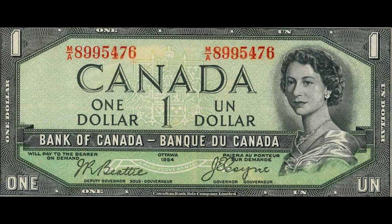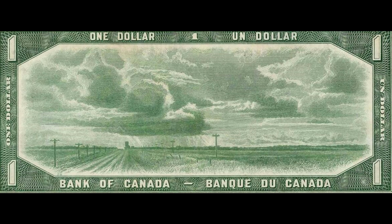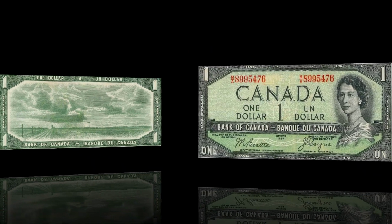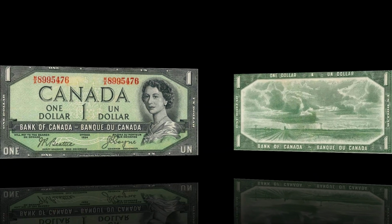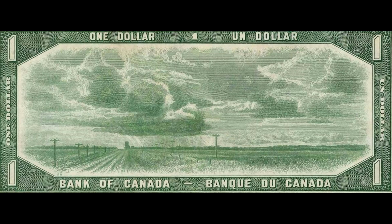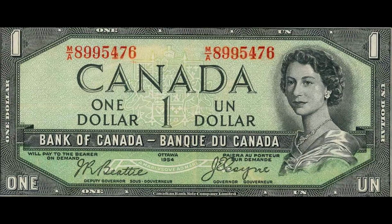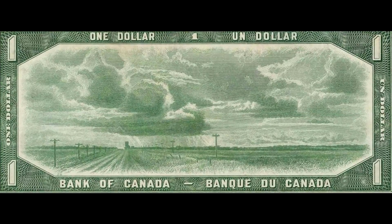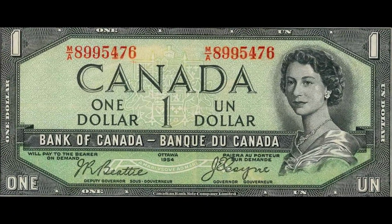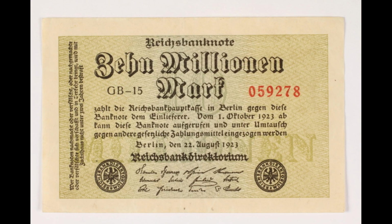The inclusion of the devil's face, albeit unintentional, has added an element of curiosity and mystique to these banknotes. The term devil's face was coined by collectors and refers to the serendipitous appearance of a small, subtle image that resembles a face within the Queen's hair. This design anomaly occurred due to a combination of factors during the printing process. The most expensive 1954 Devil's Face banknote was sold at auction for $250,000.